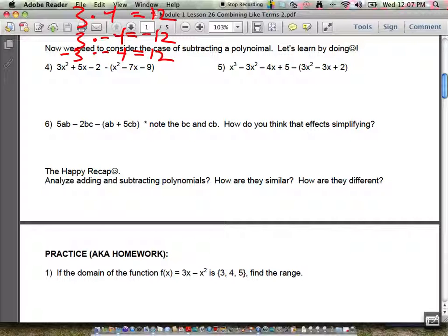So as I look here, number 4 says 3x squared plus 5x minus 2 minus, or negate, everything in the package. So what we have to learn to do is take a step where we pause and we negate everything in the package. Now, at this point in time, what is that x squared, positive or negative? Positive, so I have to negate it. What is that 7x? Negative, so I have to negate it, which means make it positive. Negate means switch the sign. It doesn't mean make it negative. It means switch the sign. What kind of 9 is that? So I have to make it, and now I do the buckets or combining like terms.